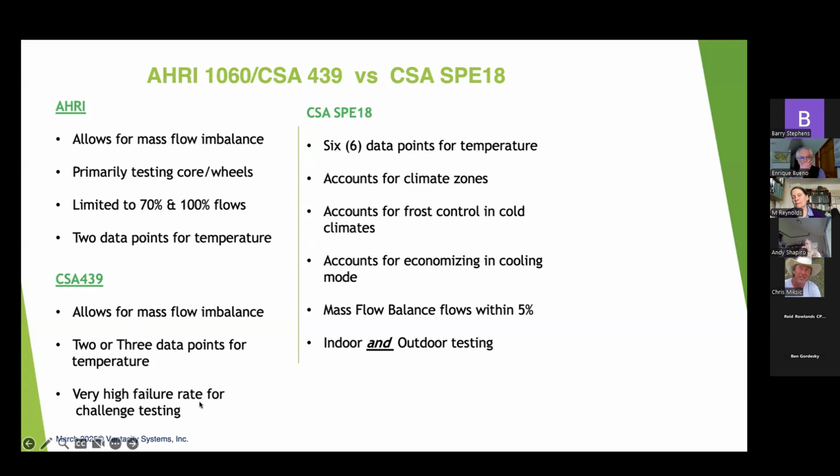The other thing is they have a very high failure rate for challenge testing. I learned that when I was with Zender and we were a member of the HVI, and at a meeting, they kind of fessed up and said, yeah, 80% of our challenge tests fail, which means that the units that they tested were doctored, and the challenge test, when they go out and buy one off the shelf and put it into the lab and test it, it has to be within 10% on the metrics they're failing. So not accurate. The new CSA SPE 18 doesn't allow for a lot of monkeying around with that stuff.